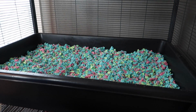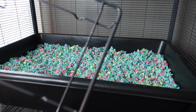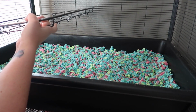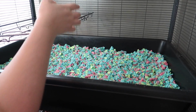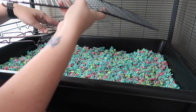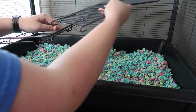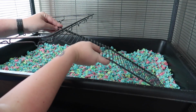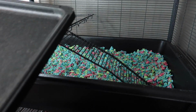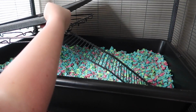So first I'm gonna put his level back in, because this is where he spends the majority of his time. He definitely loves his level. And then I will add the ramp. Last time I put the ramp at the front, and that's just what he's gotten used to, because this is where he comes to get all of his treats. So I'm gonna keep the ramp at the front again, and then just actually put the plastic level on here.